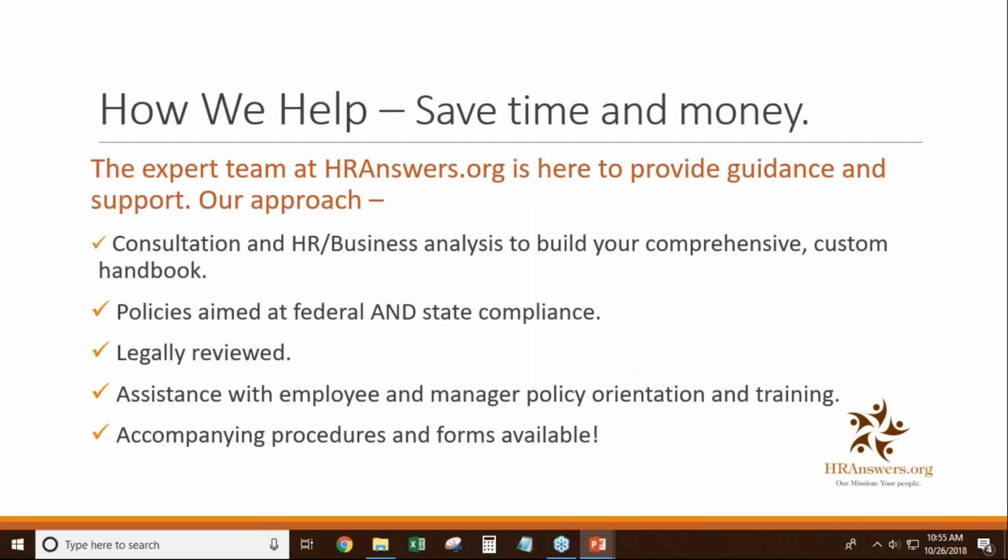So when we work with clients to help put together a comprehensive, full-scale employment policy and employee handbook program, these are the ways that we team up and collaborate to help our clients save time, save money, and really reduce their stress. We provide full consultation and an HR business analysis to help our clients build comprehensive custom handbooks. We look at developing policies that are aimed to communicate your intent to comply with federal and state regulations.